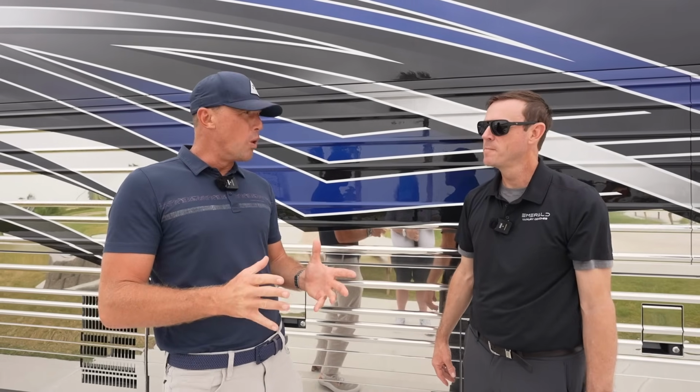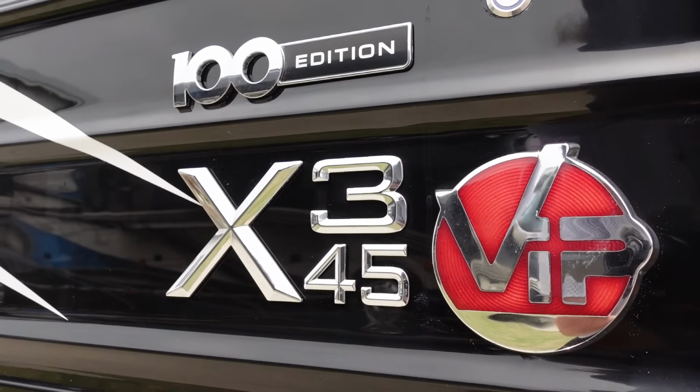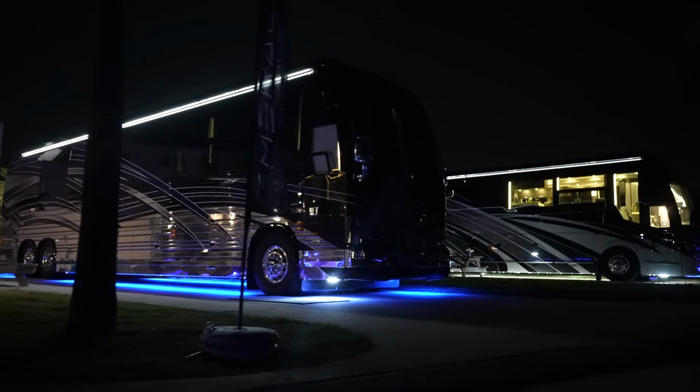Yeah, my pleasure. Now, you're one of the few Prevost converters that does convert the X model. I know you also convert the H3s. But what's the difference between the two, and why do you choose to convert the X's as well?